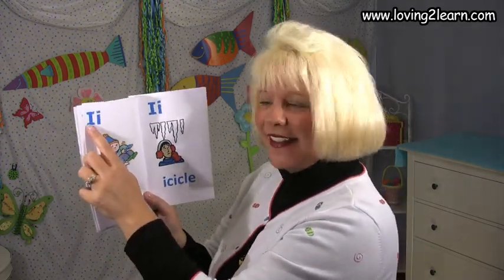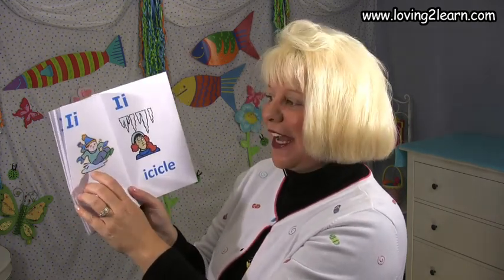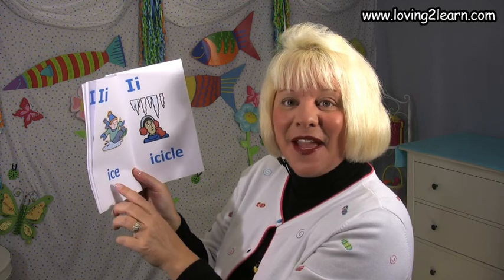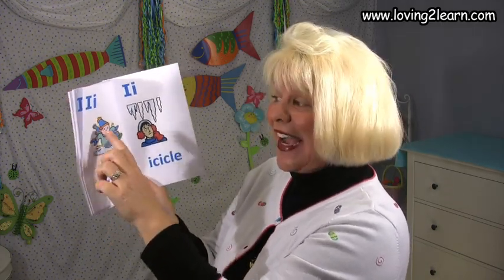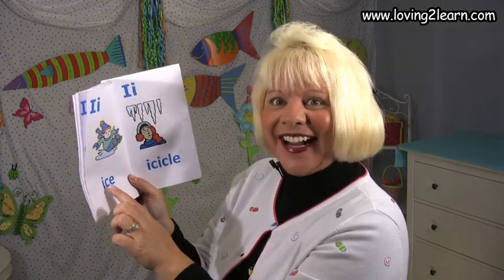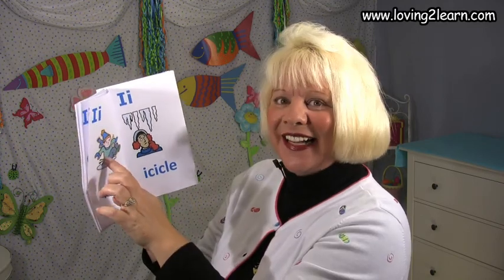Here we have a capital I and a small I and a picture of a boy slipping on ice. You can see the ice right there. Here's the word ice. And again, that is the sound I. So we're going to read this page. I, ice, I. Read it with me. I, ice, I. One more time. I, ice, I.